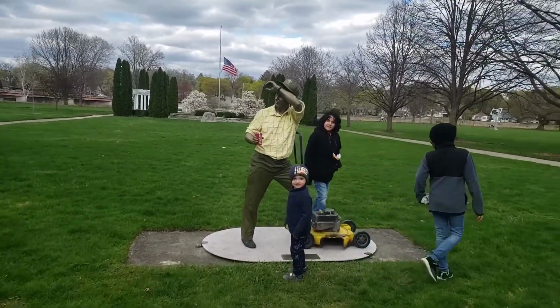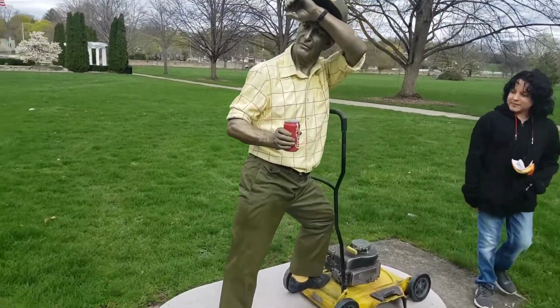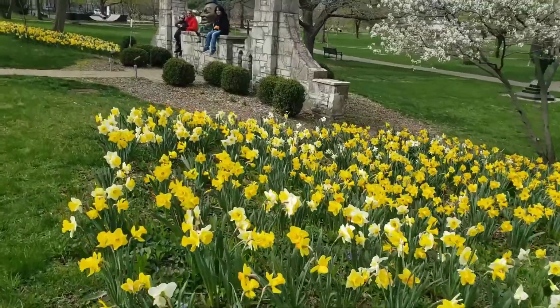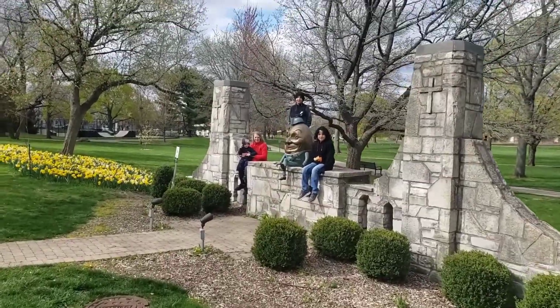We had so much fun walking around and creating names for each of the sculptures. You want some Coca-Cola? Look at those pretty daffodils. Our favorite part is Humpty Dumpty.